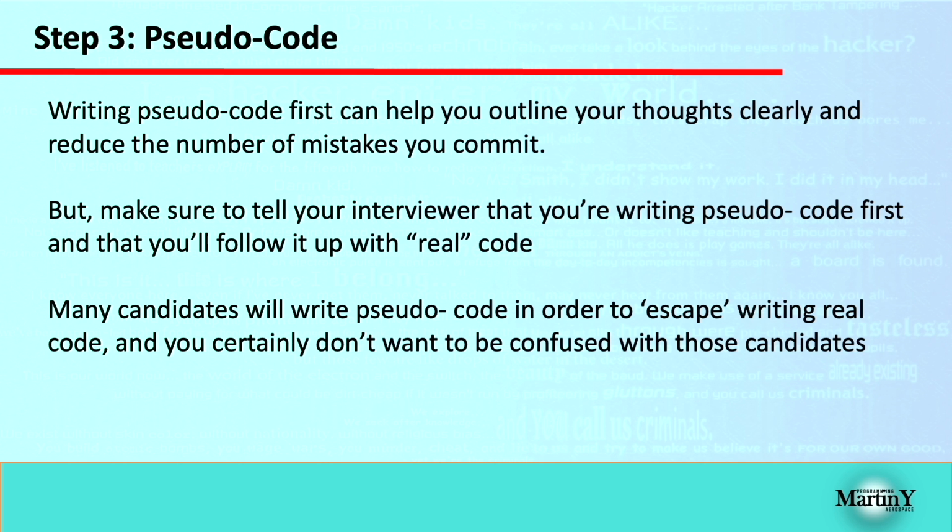Now, writing up pseudocode first can help you outline your thoughts clearly and reduce the number of mistakes you commit. But I would always advise you to make sure that you tell the interviewer that you're writing pseudocode, and this is just the first step before writing the real code. Some interviewers might think that you don't know how to code because your pseudocode would look quite random. So please make sure that you inform them.